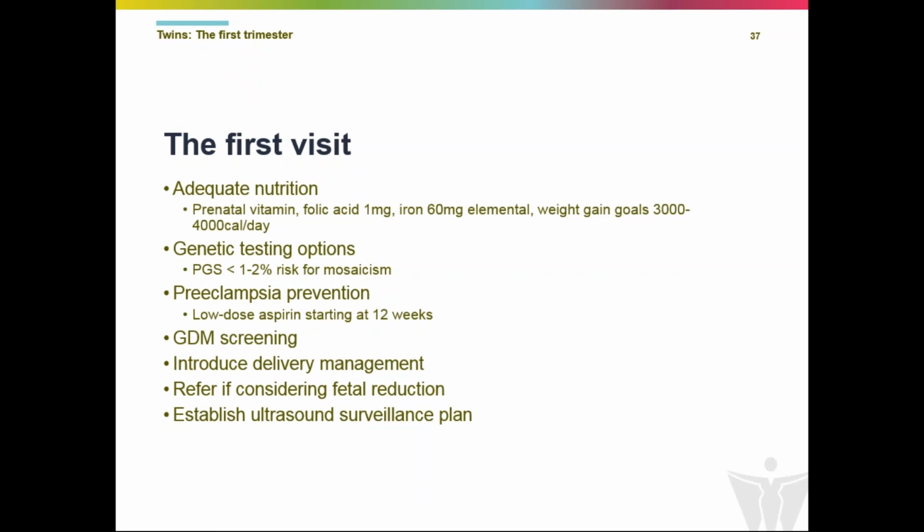Right now, non-invasive prenatal testing is not recommended for twins because it has not been validated in the twin population, so we should not be using it for twins. However, sequential screening, the use of an NT, and even diagnostic testing in certain scenarios is appropriate, and patients can be referred for genetic counseling if there's any questions.